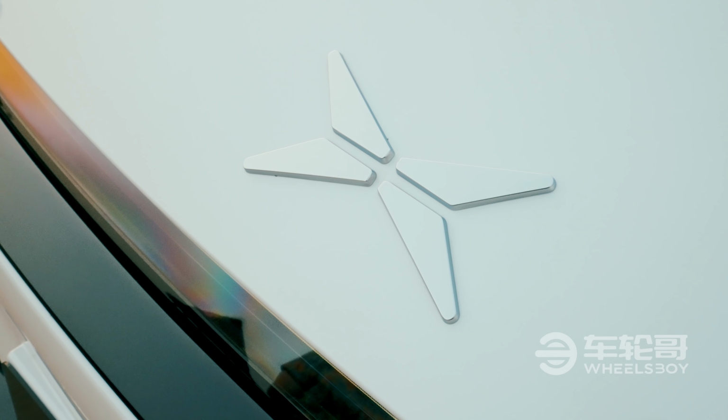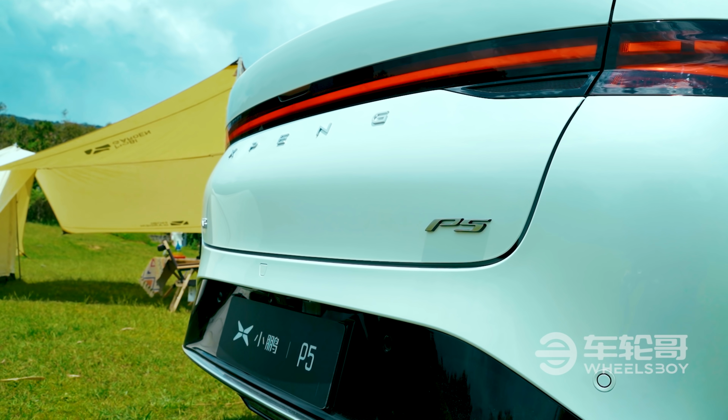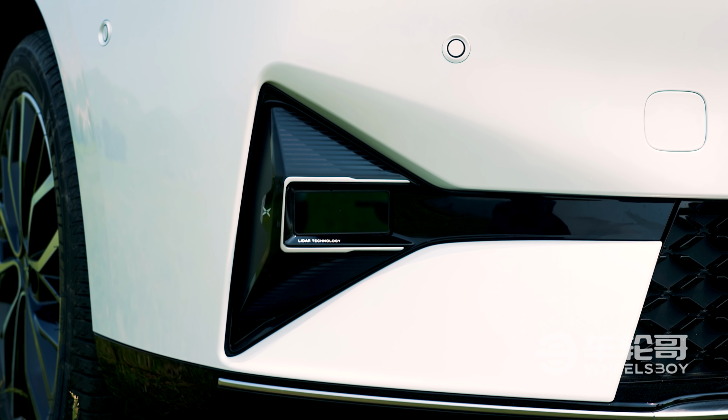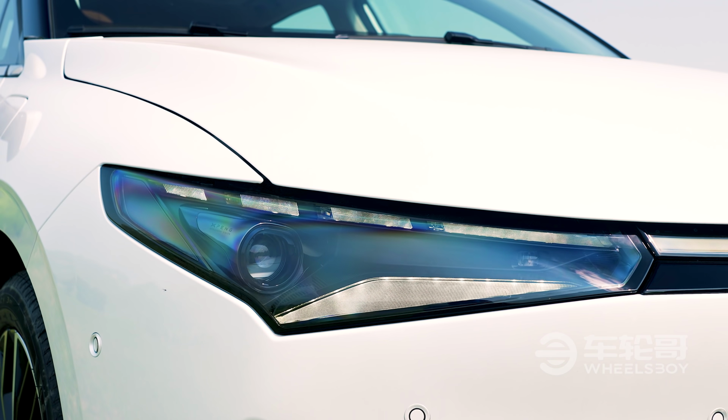The P5 is arguably just as important for the global auto market as it is for XPeng. With this car, XPeng will be the first company to put LiDAR technology in the hands of consumers, and at a price point that many people can actually afford.